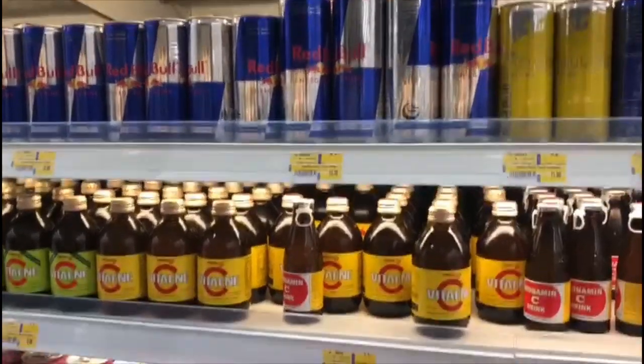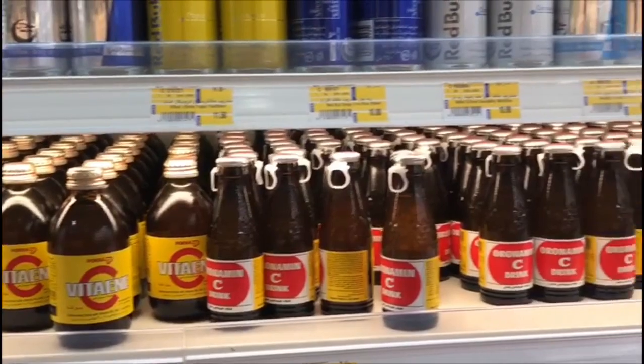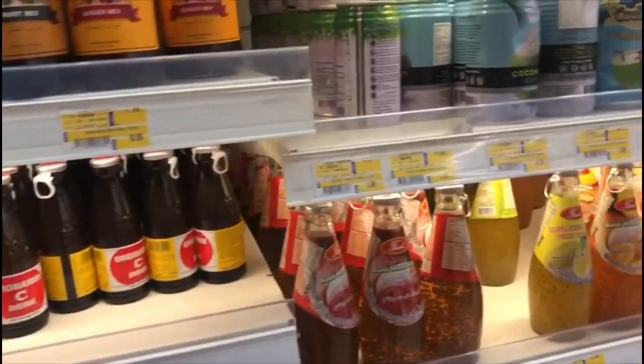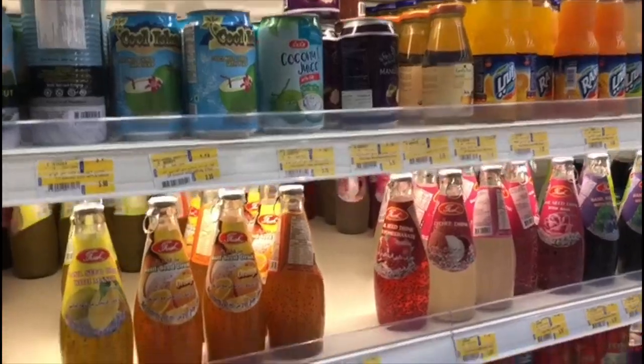Then this is the energy drink section. As you can see, vitamin C drink is very popular here. People drink a lot of vitamin C and vitamin E drinks. They have no side effects, they're good, anyone can have them.